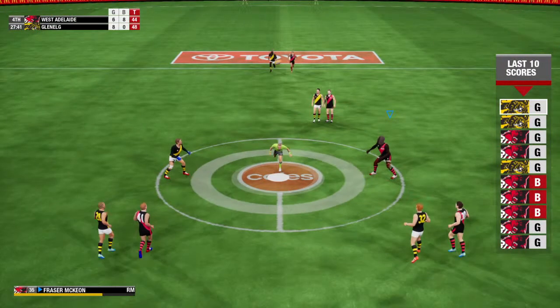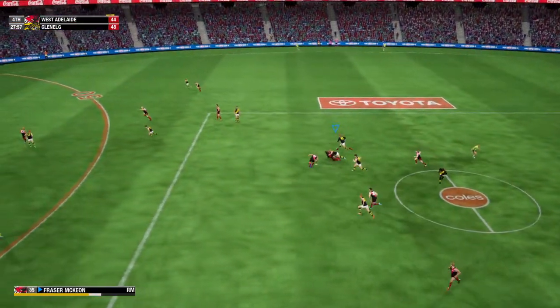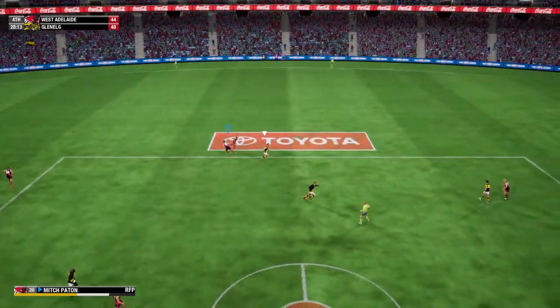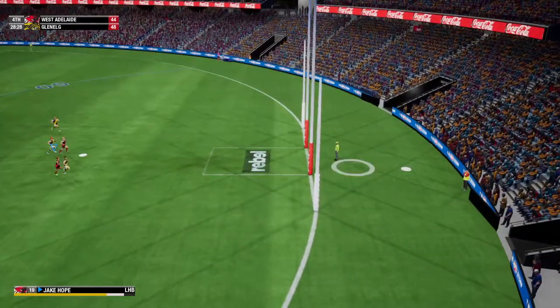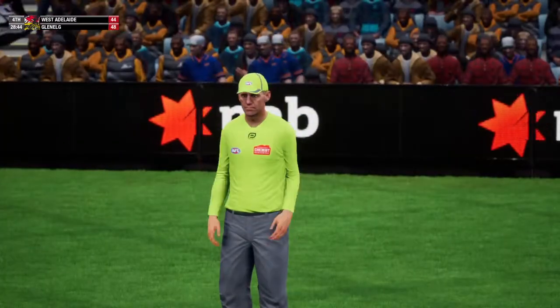Is that the winning goal? West Adelaide need a response. McCann's trying. He picks it up, puts his body on the line. Kick was smothered there. Wonderful hit. Gotta tackle him. They can't. And Steins wins the game for the Tigers. What a turnaround.